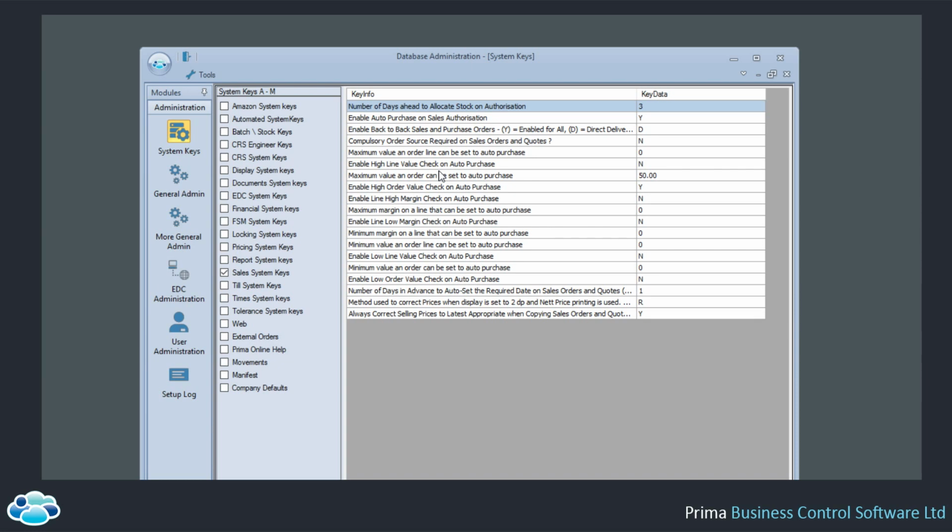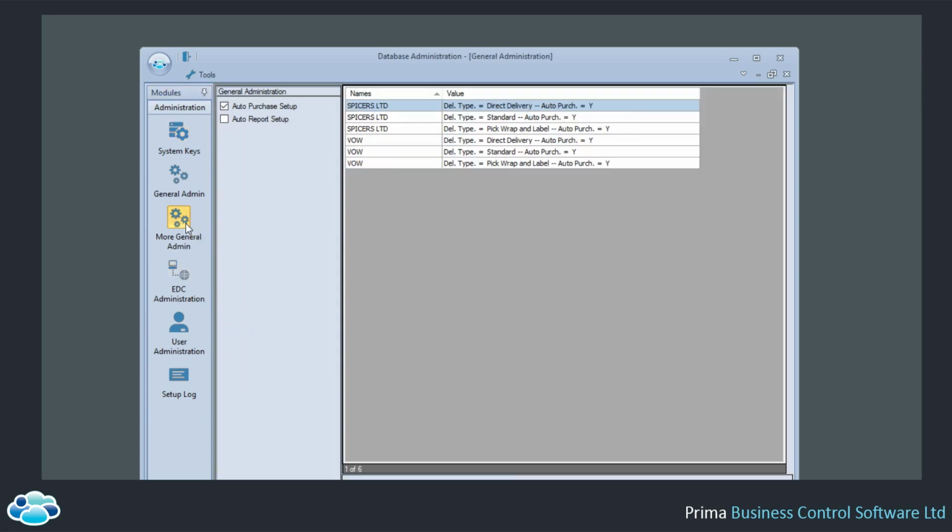Okay, so as well as setting these margins, order values, etc., you can also choose in this option here, which will have its name changed when you receive it, just to say automation, and there's going to be a dedicated section for the automation side of things. Within here, when you use the auto purchase routines, you can set what you want the system to do in terms of your deliveries for your relevant suppliers. So do you want auto purchasing to work for direct deliveries, standard, pick wrap, or a combination of all of those? Okay, so that's a big change as we see it in terms of our customer efficiencies as part of the order process.